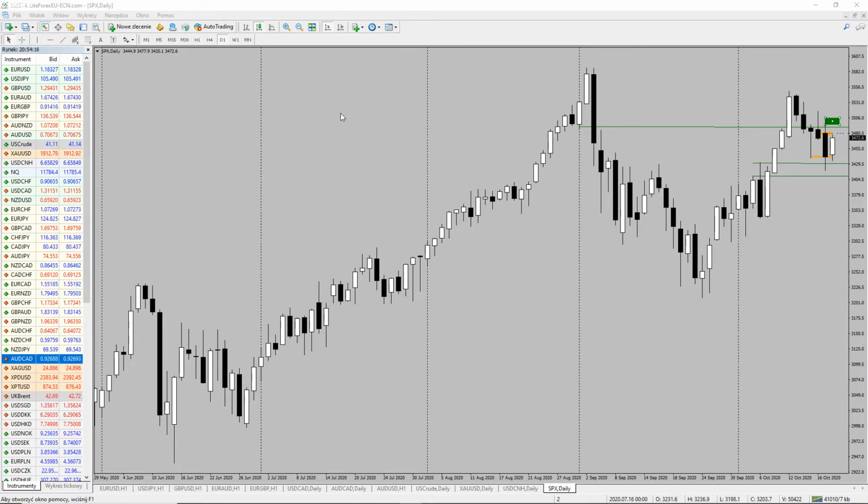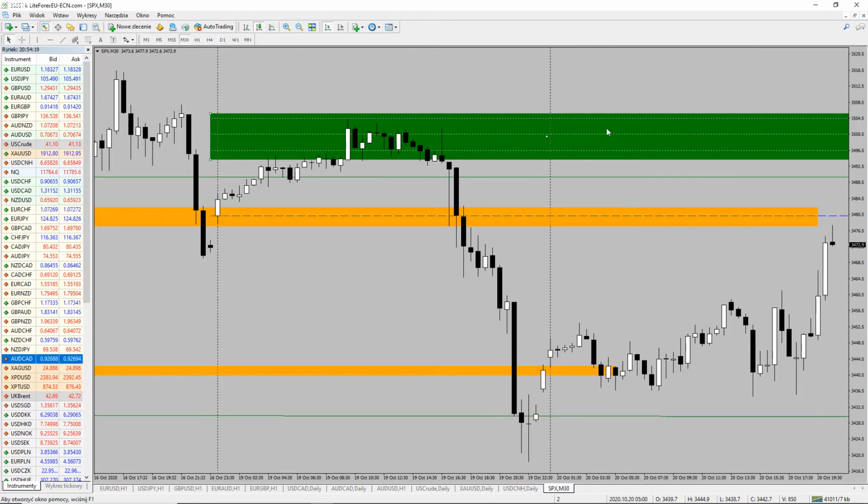When it comes to the S&P 500, let's switch lower. That's the possible supply level around 3,475, 3,480 based on my chart, and it looks like we have some kind of rejection going on, especially as we are approaching the top of the hour. That's gonna be very, very interesting.